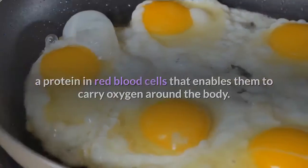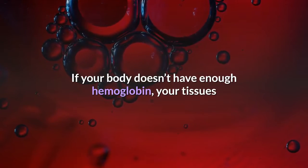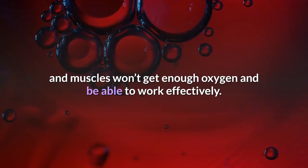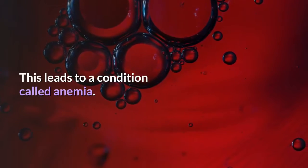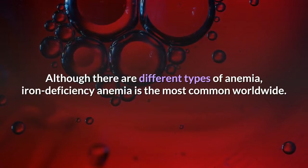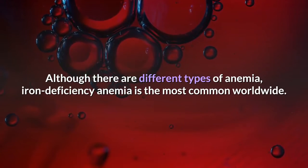around the body. If your body doesn't have enough hemoglobin, your tissues and muscles won't get enough oxygen and be able to work effectively. This leads to a condition called anemia. Although there are different types of anemia, iron deficiency anemia is the most common worldwide.